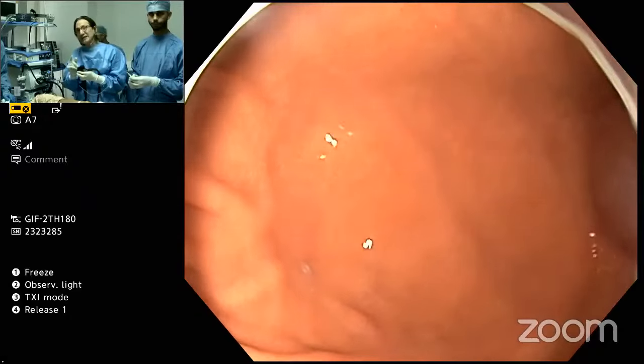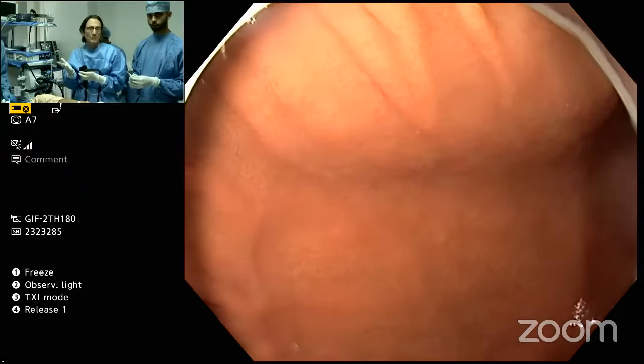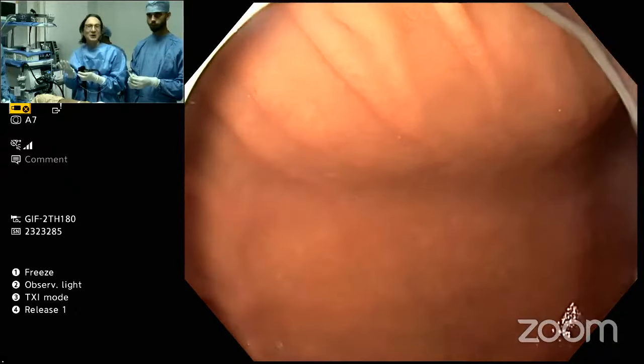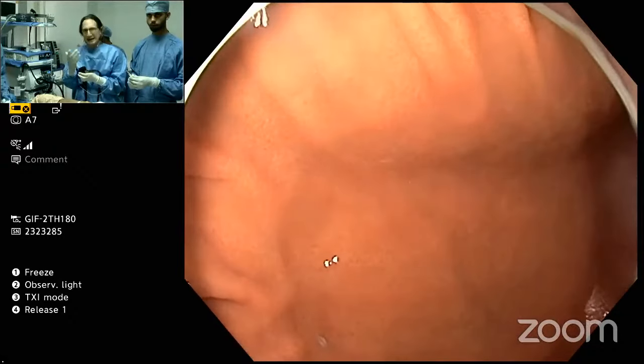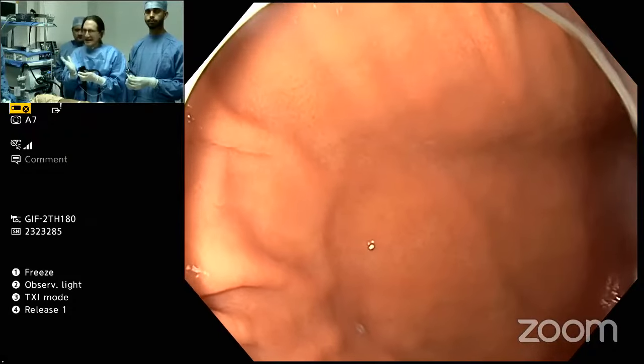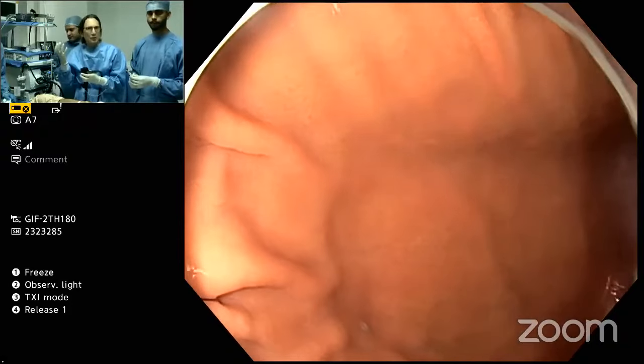Now, one of the devices that I also really love is an endoloop. And I got to show you that yesterday, but it's an opportunity for me to show you what I think is an improvement, because I'm still amazed that after decades, we still have only one endoloop.